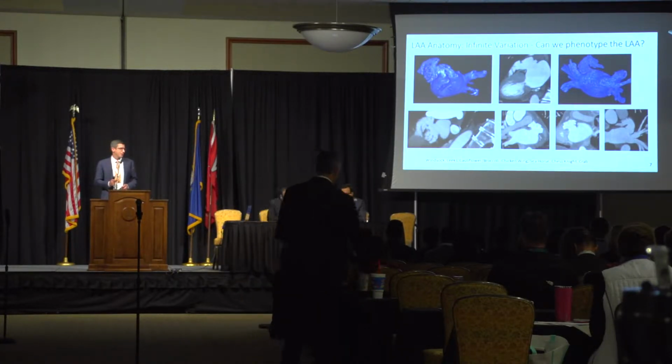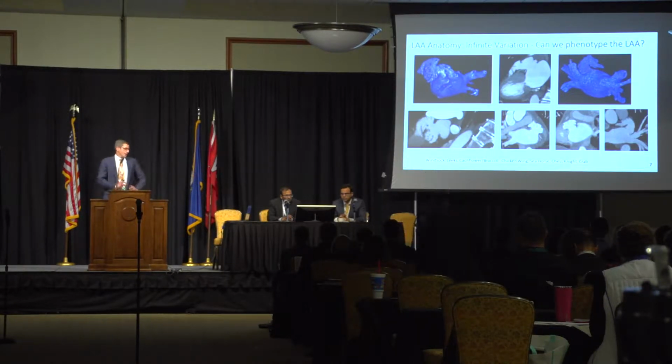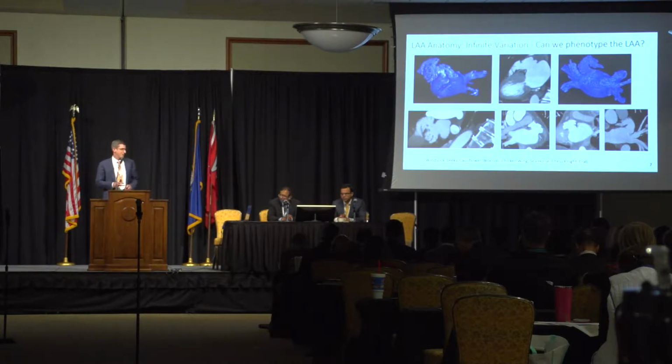The anatomy of the appendage, we have begun to phenotype people. These are multiple CTs from patients I've taken care of with variable anatomies. My daughter looks at these slides when I put them up, and she's always calling out something new. She thought this one looked like a seahorse on the top right, which maybe is pretty good. I've seen a swan lately, hot dogs, but we generally break these down into chicken wing or non-chicken wing shaped appendage.